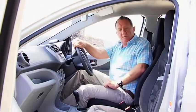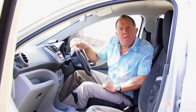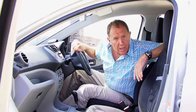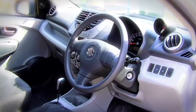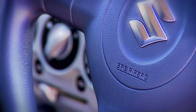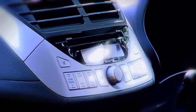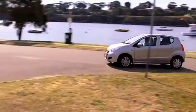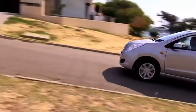there's quite a bit of room in the front, but a little bit squeezy in the back for 3 people. But you've got to remember, this is a very small car. Inside, there are a number of nooks and crannies for storage. And this car comes with 6 airbags and a 4-star ANCAP safety rating, 6-speaker sound system and stability control. So you can see it is pretty well optioned.